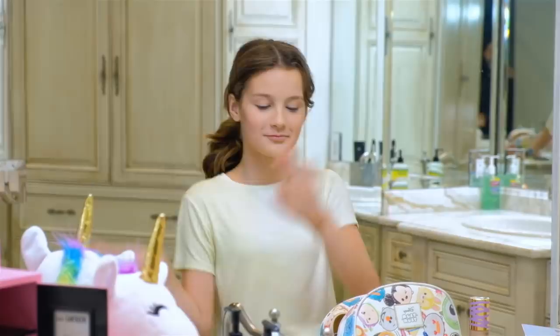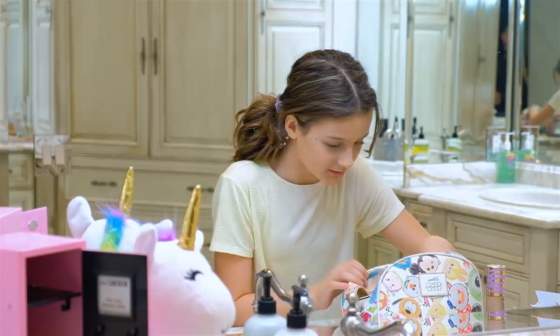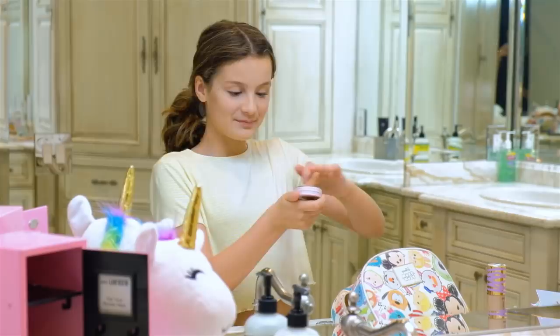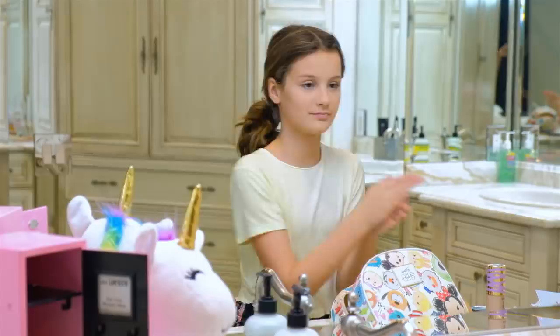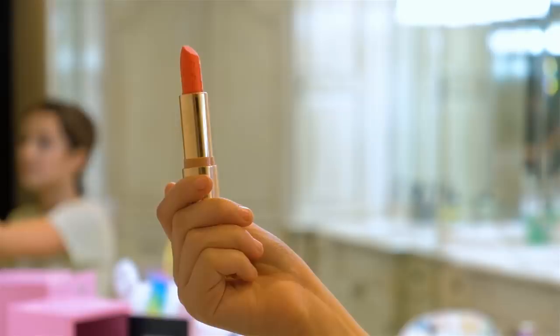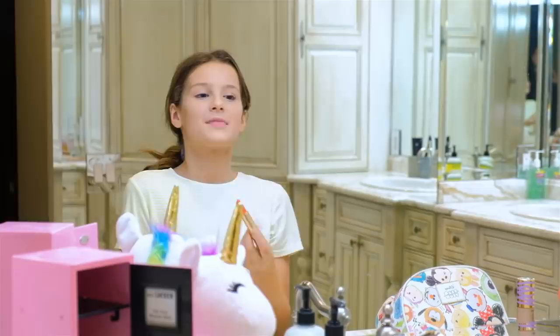Now we do something called lip balm and lipstick. My favorite is the Vaseline, the pink bubbly. They got it at CVS. One more option. I'm gonna add one of these. Middle. Isn't that just beautiful? Look at the stars on it. Okay, beautiful. Now, I don't know how I feel about this color.